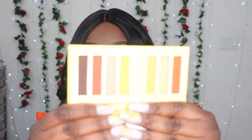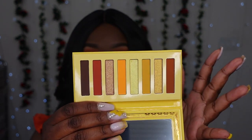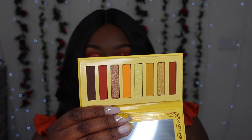Because when I show it on camera, it looks like it's just a print or a sticker, but it's not. It's like a 3D effect. These are legit little mini sunflowers inside this palette. That was freaking cute, Ace. That was smart, that was cute. Okay, well this is the color story for this one. She's so cute.